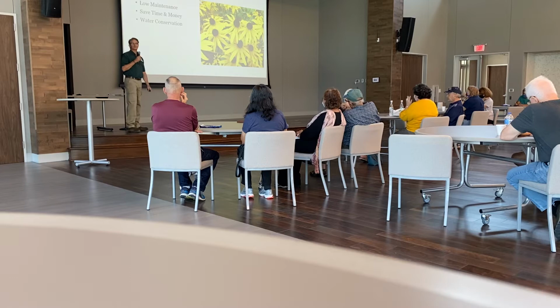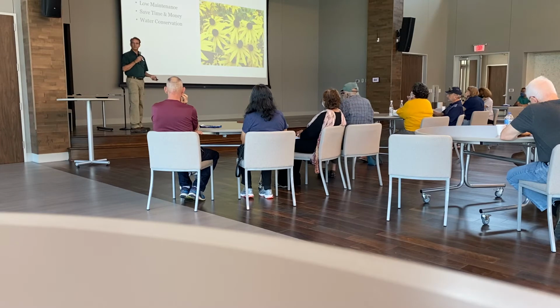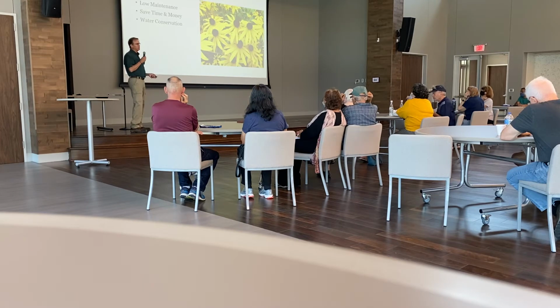So because they're so drought tolerant, you're not going to need a lot of water. These, as you will see here in just a moment, a lot of these plants have incredibly deep roots, much deeper than a lot of the plants that most of you have maybe in your front flower bed.